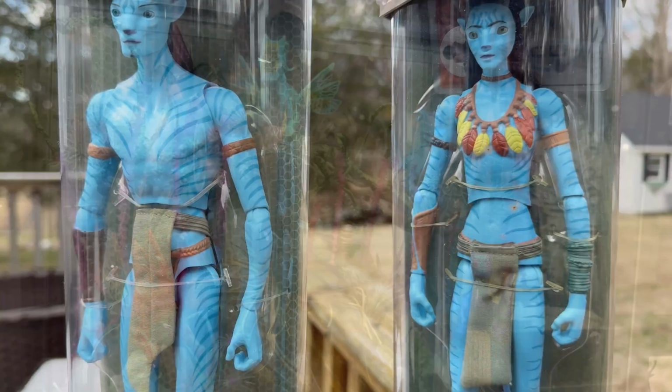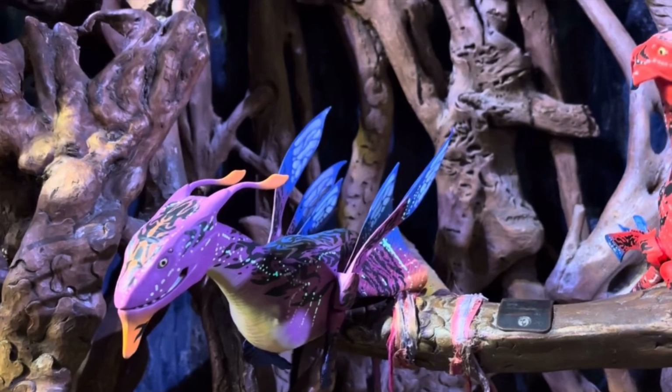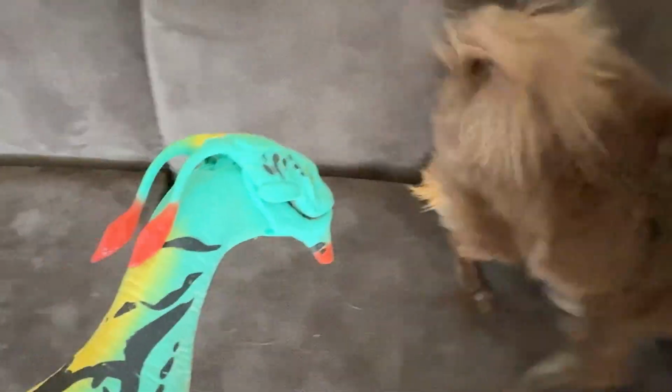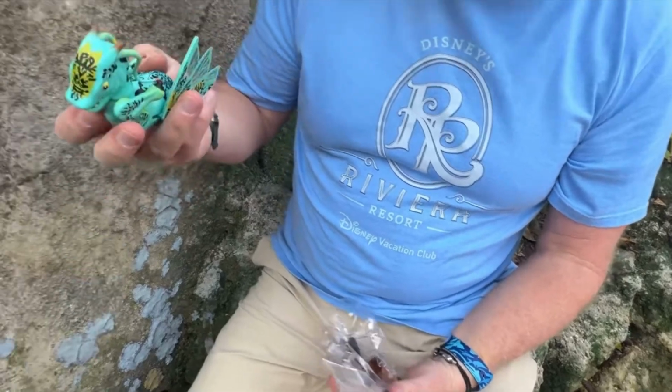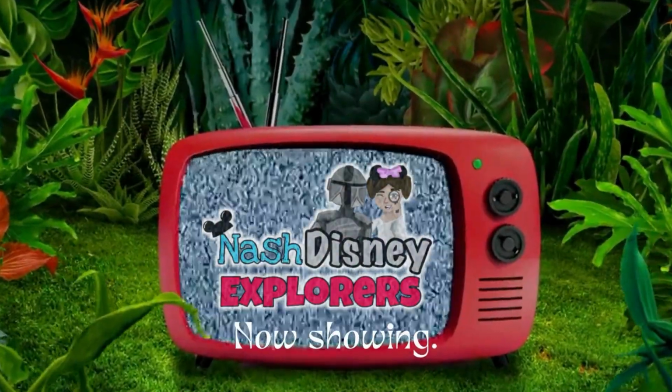In this video, we'll see what's old and new in the Avatar store at Walt Disney World. Are these toys worth buying? Also, what do you do with them when you get home, other than scaring your dog? Do they break easy? And how long do they last? Well, we'll answer these questions and much more, so come and explore with us, y'all.